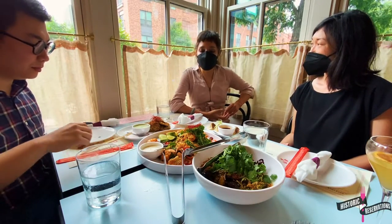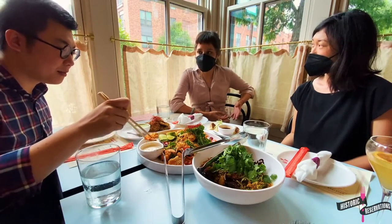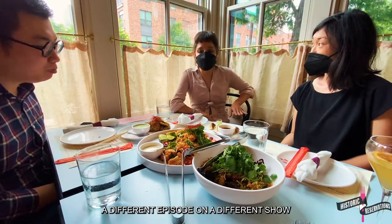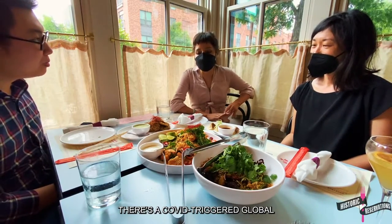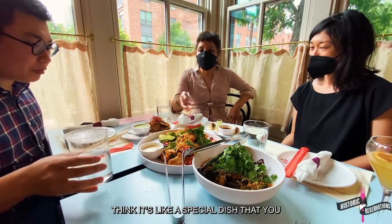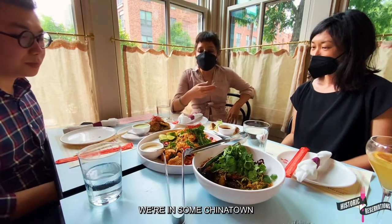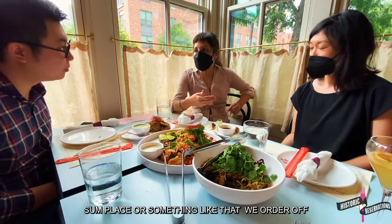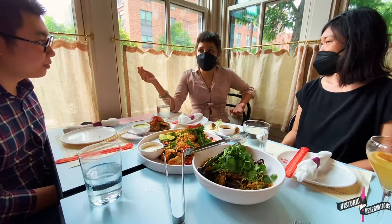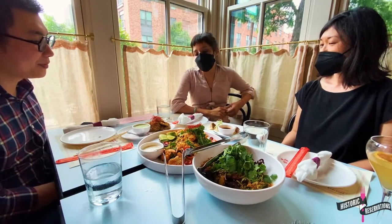We wanted to have some dishes on the menu that were more luxurious, and this is definitely one of them. We also have a salt and pepper crab on the menu. Right now there's a global crab shortage, that's for a different episode on a different show, a COVID-triggered global crab shortage. But I do think this is a special dish that you usually only get on special occasions. When I eat this dish, it's with my mom, at a dim sum place in some Chinatown, which doesn't exist in San Antonio. We order off menu, and most of the time we get salt and pepper crab, picking the crab out of the tank, and then it comes served whole and kind of butchered up. So this is a nod to that.